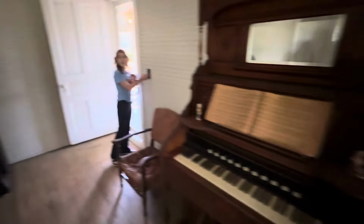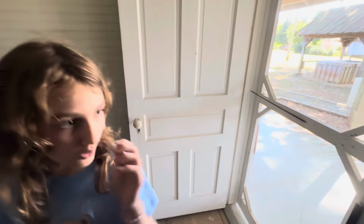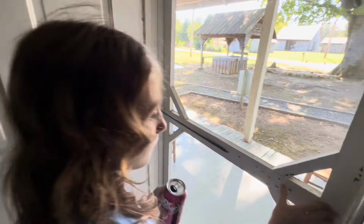Yeah, this has been updated to a GFCI outlet. Yeah, the bulb might be. You can just leave it off. It was on. Oh, okay. The bulb probably burnt out.